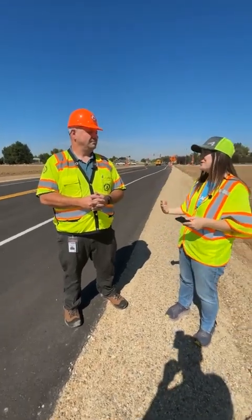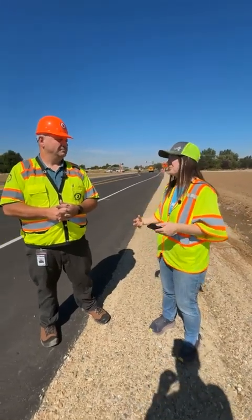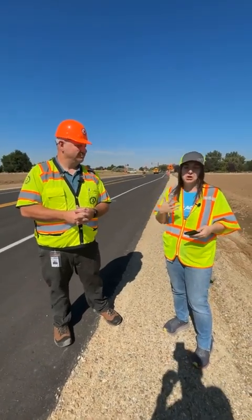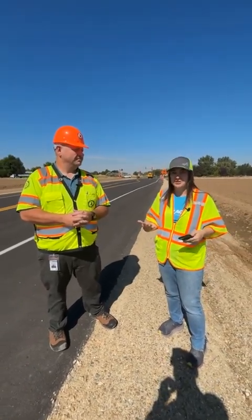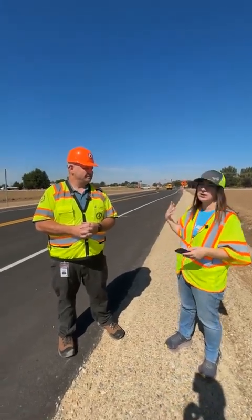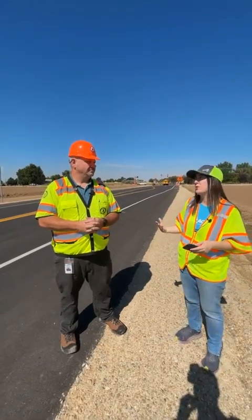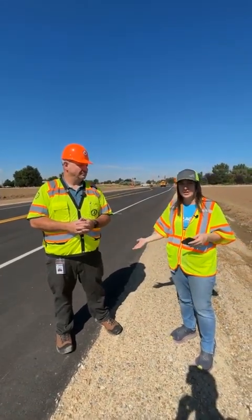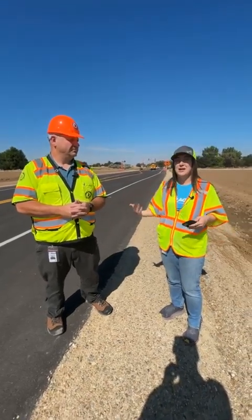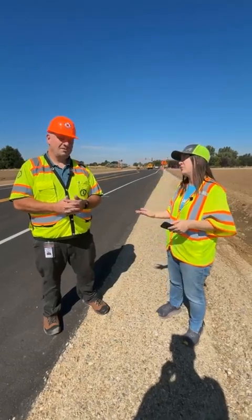And so in 2027, we'll get what we call the permanent signal, which will look like the regular traffic signal that everybody's used to, but we'll have widened streets. We'll be widening Ustick to 5 lanes. We'll be doing work at the Ustick and McDermott intersection. So a lot of changes coming through here, kind of in conjunction with the Highway 16 project.